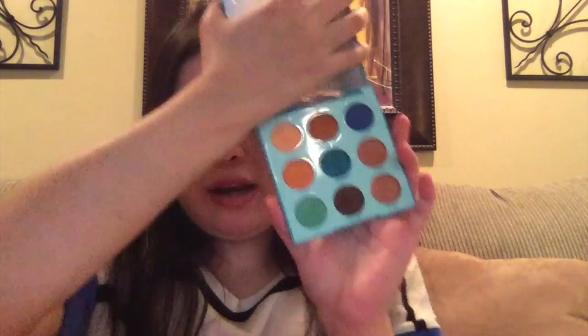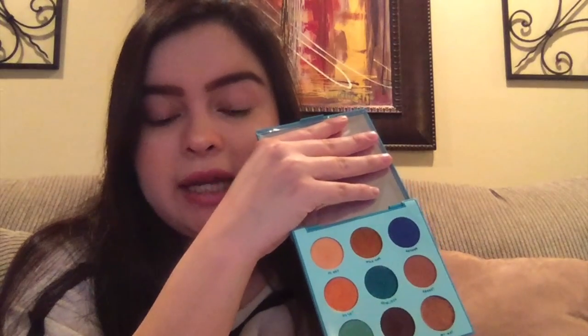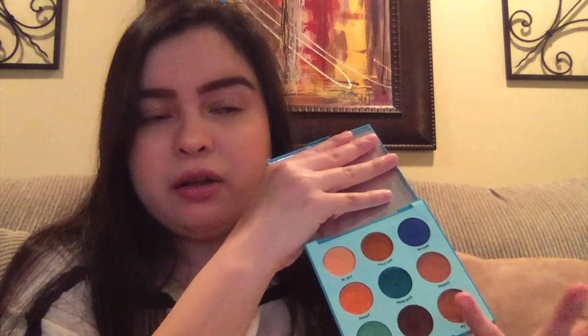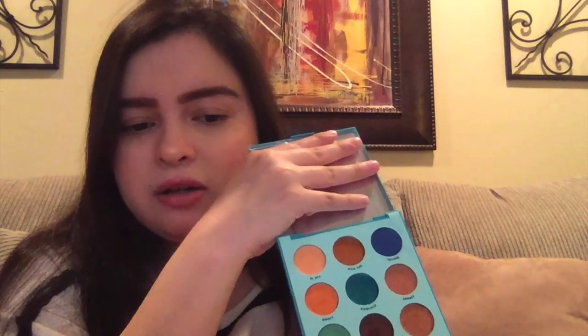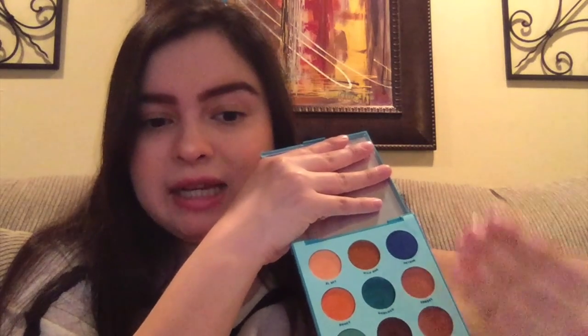And then you've got so many incredible shades. What I like about this palette in particular, and I just picked this blue one because blue can sometimes look really cute, is that it's not just blue. Some palettes, if you're buying a blue palette or a purple palette or whatever color, insert color here, it's colors that aren't very wearable. But with this, you can create a wearable look. You can put this in your crease. You can put this on your lid. You have these wearable options, including your pops of blue as well, and I really like that.